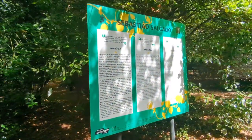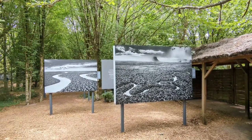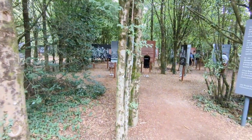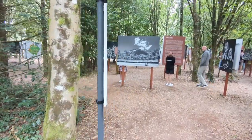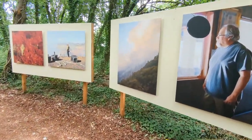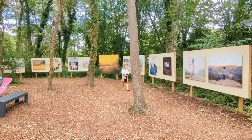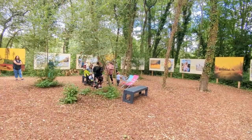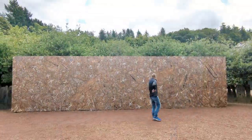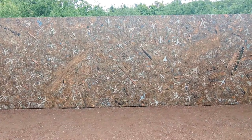There are boards with information about the artists in three languages dotted around the area. Some of the photographs are just stunning. This exhibition had an audio element as well, telling the story about the wildfires in Paradise, America. This piece is a giant collage made from actual photographs of abandoned aircrafts and vehicles.